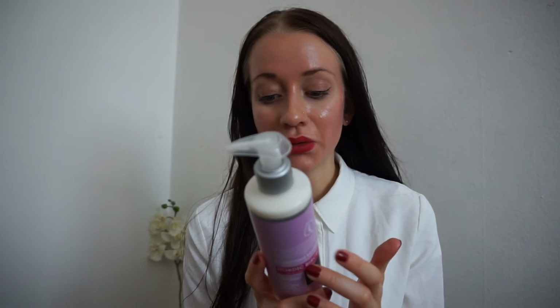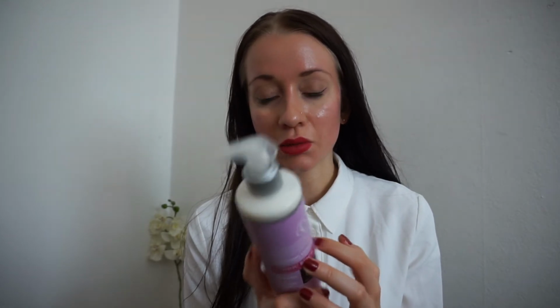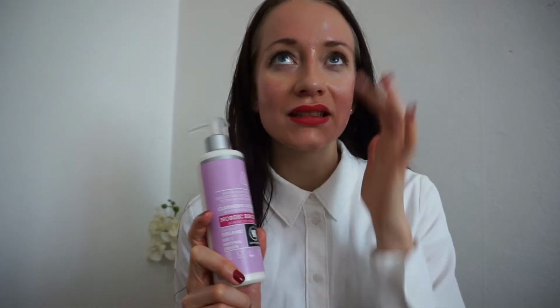So I am going to use this one again, probably today, and I felt like it definitely removed the makeup, so it was actually really good. But as I said, since it was stinging my eyes and I was like, oh my god, I want to get off this cleanser, maybe not the best product again, but for the price and for the ingredients, I feel like it's quite good. And it's also vegan.